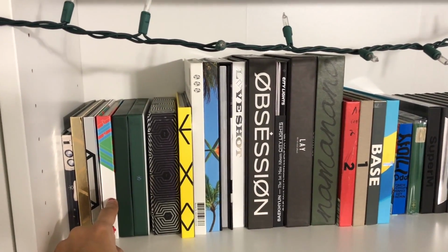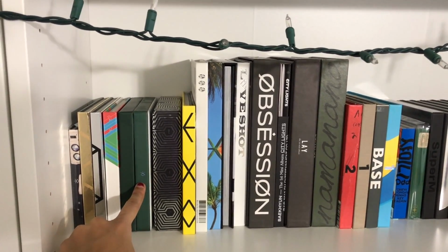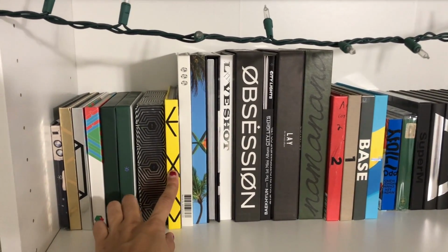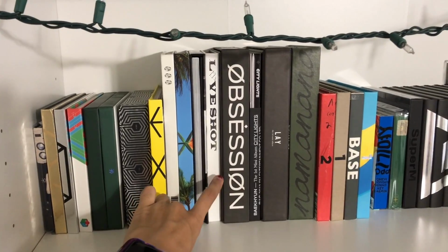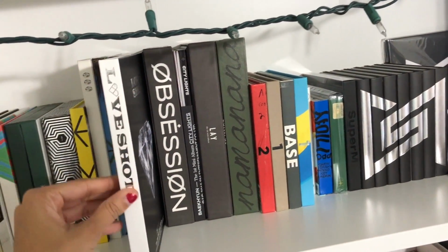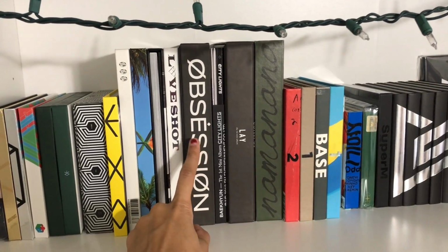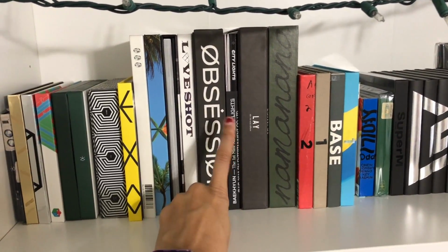Then I have CBX, and this is, I believe, their 2nd mini album. And then I have Miracles in December, Overdose, Love Me Right, Lotto, Kpop, Don't Mess Up My Tempo, Love Shot, which I recently just got, and I was happy because I got the version I wanted with the diamond on the front. And then I have Obsession, my favorite album to date. I love it so much, and I have it on replay.